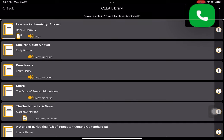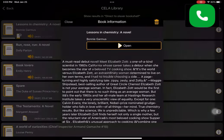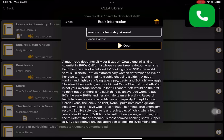So I'm going to return this. Let's pretend that I've already finished reading it. Book information. And I do recommend this book, it's actually fantastic. Lessons in Chemistry. So I went back to book information. And remember, it was one swipe to the left to remove the book. Remove book button. Oh, good. Yes, I want to remove it.